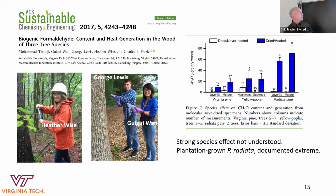Looking at this data here, the blue data shows when the dried wood was heated and it generates formaldehyde. What I want to point out is that radiata pine, plantation-grown radiata pine, has unusually high formaldehyde emission levels. And we really do not understand that. So when products come from Chile, for example, the resins that they use to make products from that type of radiata pine have to be adjusted to get formaldehyde compliance. It's a big deal that folks have been dealing with. And we studied that for a while.